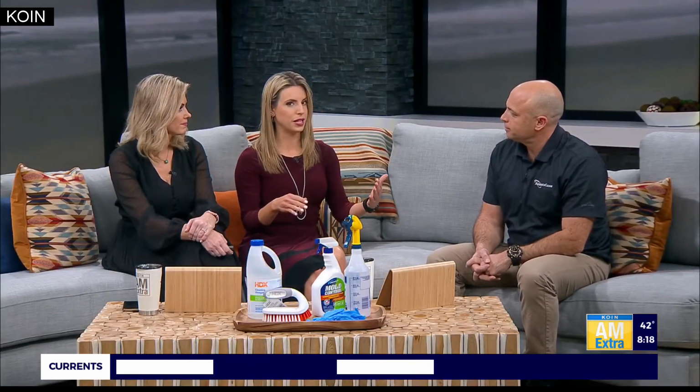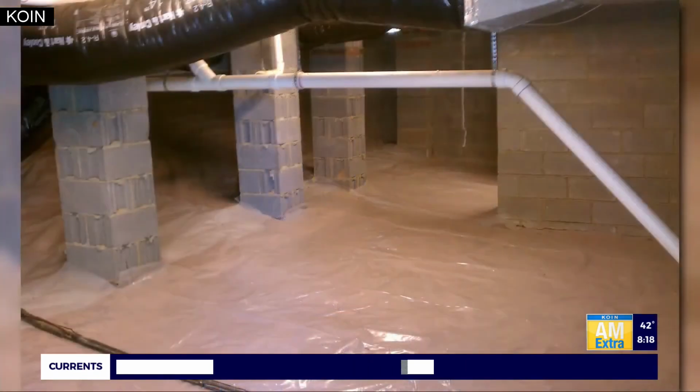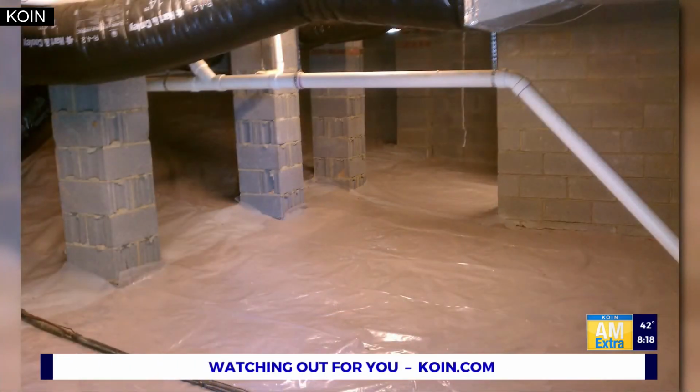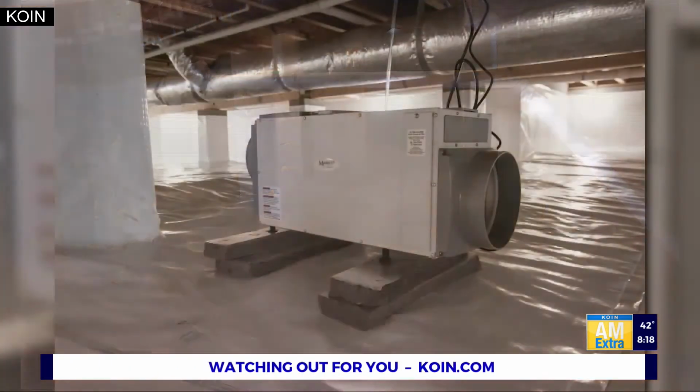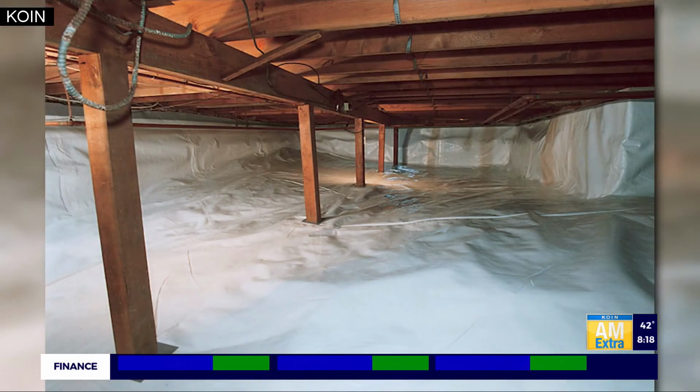What are some of the dangers, though? I know this is one of those things that sometimes you do need to call the professionals to make sure you're taking care of this issue, because what can happen if you leave it? Right. Well, mold can start to eat away at the wood in your home, right? But it can also produce health issues. So what's more important is the air quality in your home, because you're breathing all the time. So you want to make sure that you have healthy air, and taking care of the moisture issue will definitely maintain the structural integrity of your home, but also keep that mold from growing and keep your health in check.